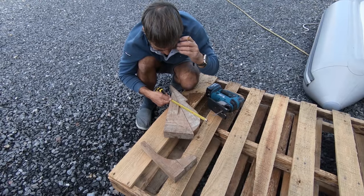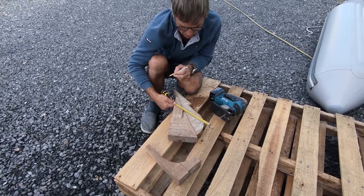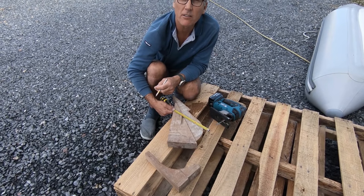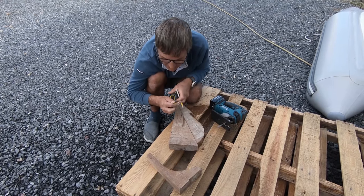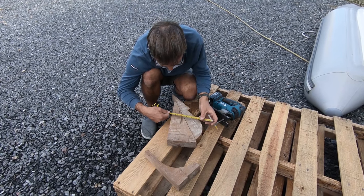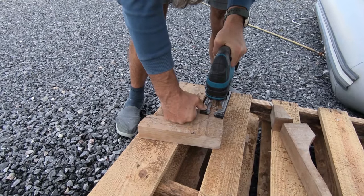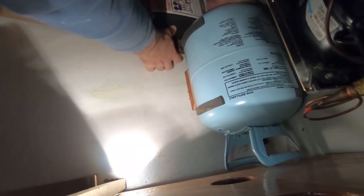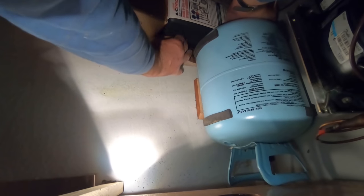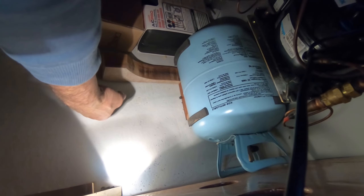Now we've got our expensive bottle of Freon. I'm making chocks for it to be in the hold, so when we're rolling around, it's not going to roll everywhere. It's going to stay in one place, hopefully. I got these nice big chunks of teak from an unnamed yard. This is what we are trying to do. Bloody heavy. It's a heavy little can, that's for sure.